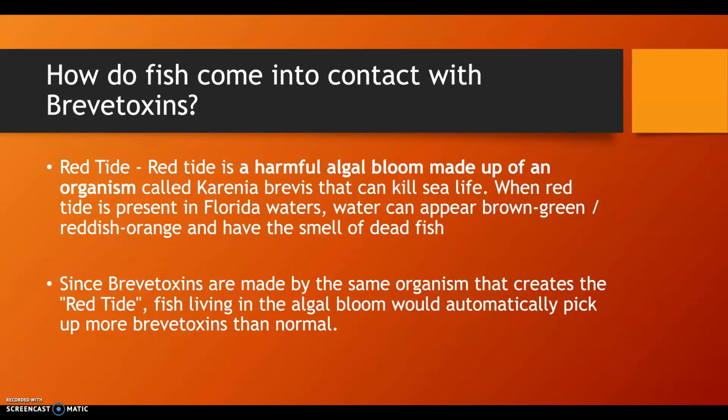So how do fish come into contact with brevetoxins? Like we just discussed, the red tide. Red tide is a harmful algae bloom that is made up of the organism called Karenia brevis, which can kill sea life. And the red tide is present in Florida waters right now. Obviously, it's making its way into our waters. When you see the red tide, it can appear greenish brown or reddish orange and can have the smell of dead fish because obviously it's killing the local fish.